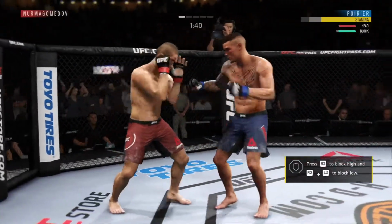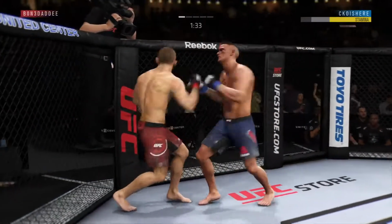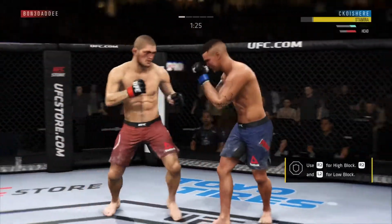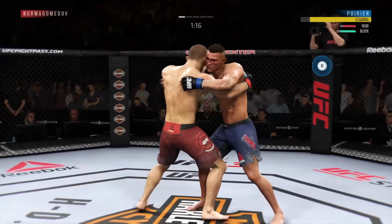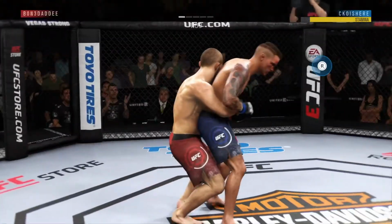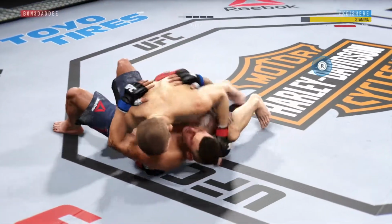Oh! Kick to the face! He's got him hurt here. Oh! Outstanding out of the foot. Oh, he might be out. So in some trouble here. Holds on, not doing a whole lot. Just trying to recover here, Joe. Now goes in and secures the takedown.